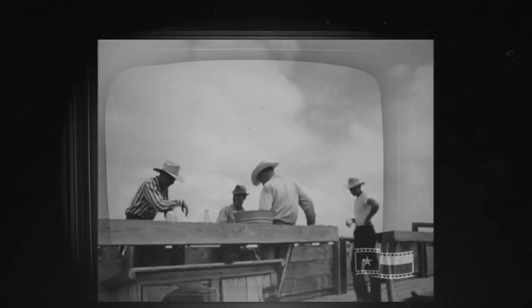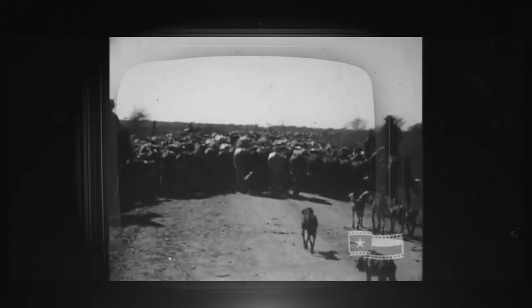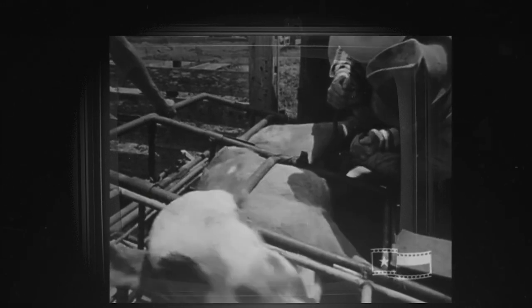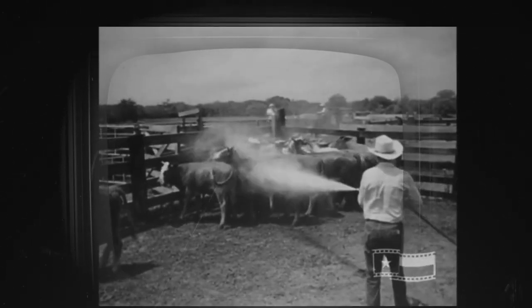Ranching is something you've got to love because it's hard work. You know, it's not that you can do that 8 to 5. Ranching is, when you got to do it, you got to do it. We're always clearing land. There's always land to be cleared. There's always fences to be built. So it's just something that you never, ever have a day that there's not something you can do.